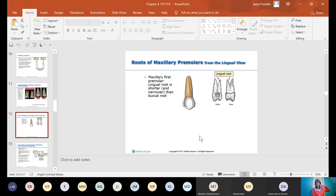If you were taking the picture from behind, you would not see the child. So from the buccal, you would not see the lingual because it's smaller. It's going to hide behind it. But from the lingual, you can see both.